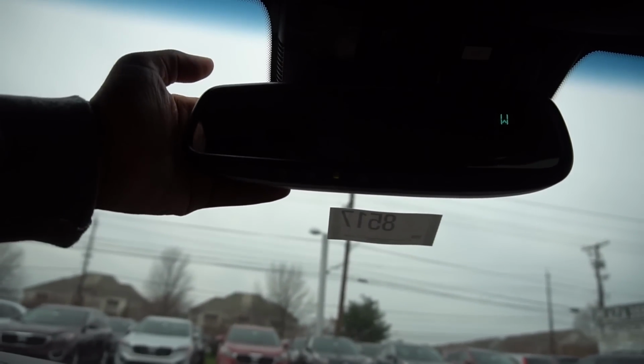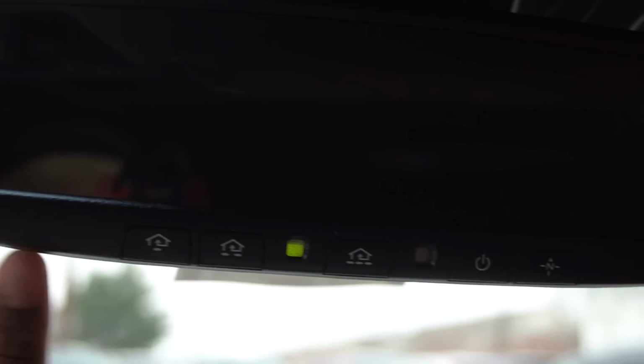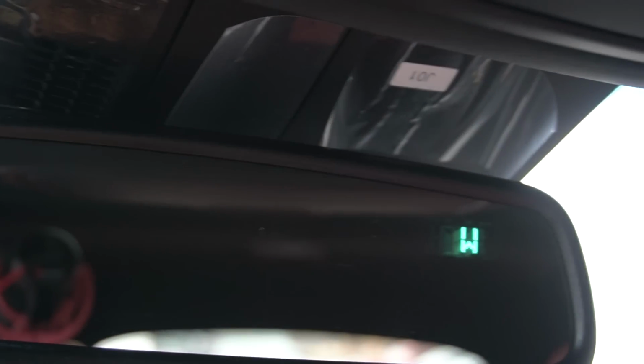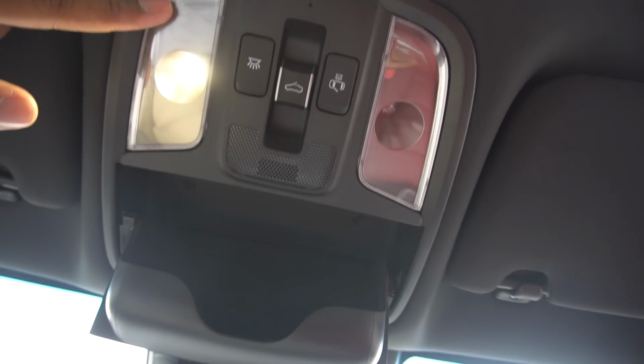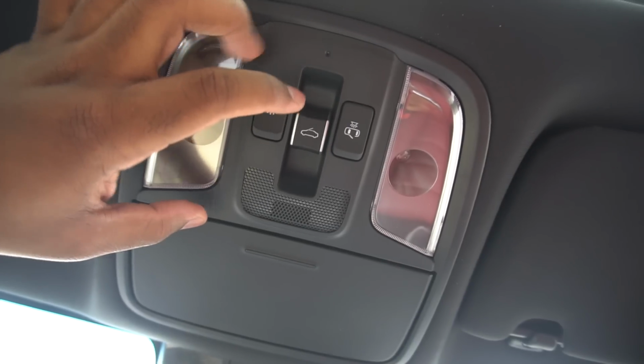And up here you have an auto dimming rearview mirror, and you also have garage home link on that, and a compass right there. Up here you have a place to put your glasses. You have LED lighting all over the car, and right here is your sunroof control. And it pops out, so it's actually pretty big. It's not panoramic, but it is a pretty large glass roof. Oh, it also has a power sunshade.